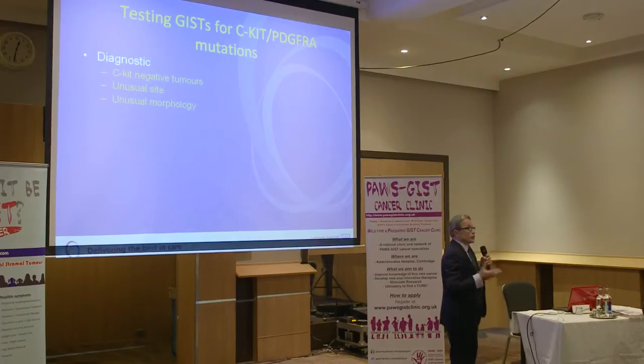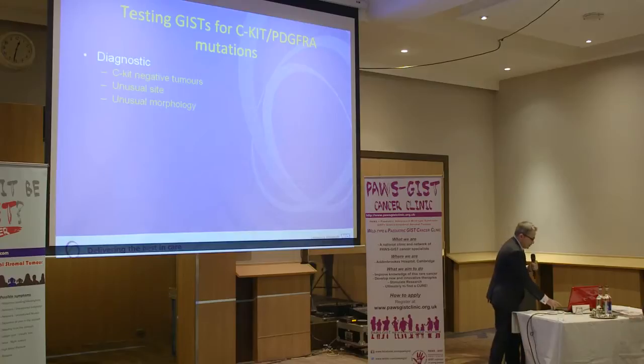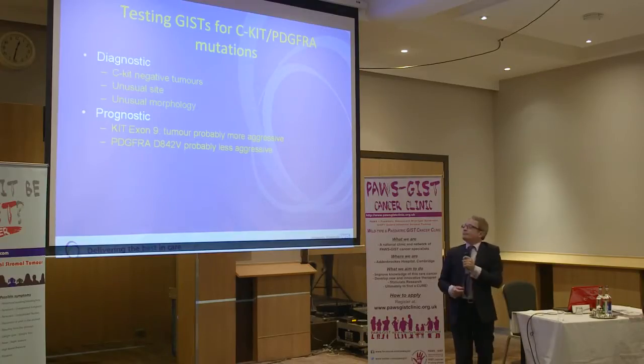Or something which again doesn't look like GIST, doesn't smell like GIST, but we would love that to be GIST. Unusual morphology, so we do the testing. It has to be seen as something cheap, easy to do, routine, and not a big deal really. And after that you can play with it.